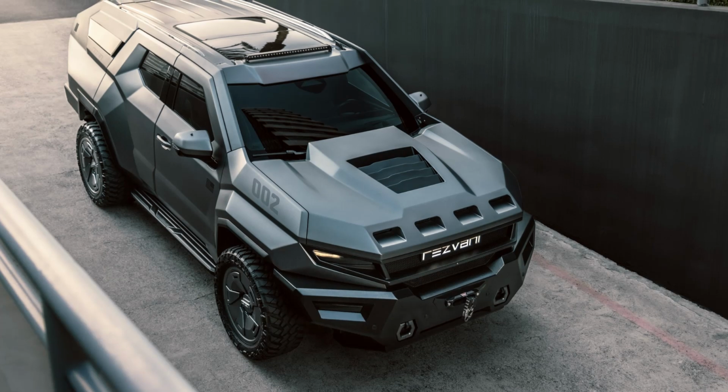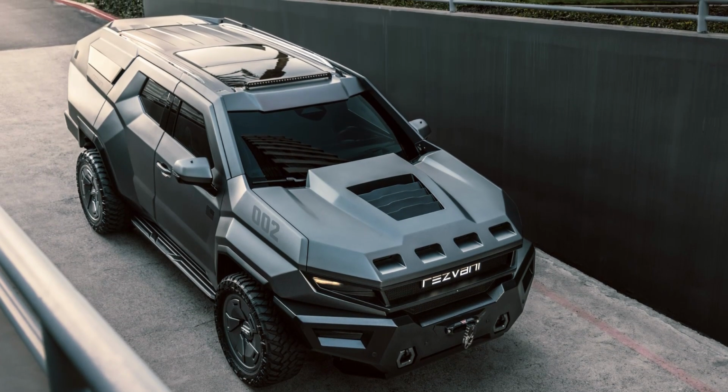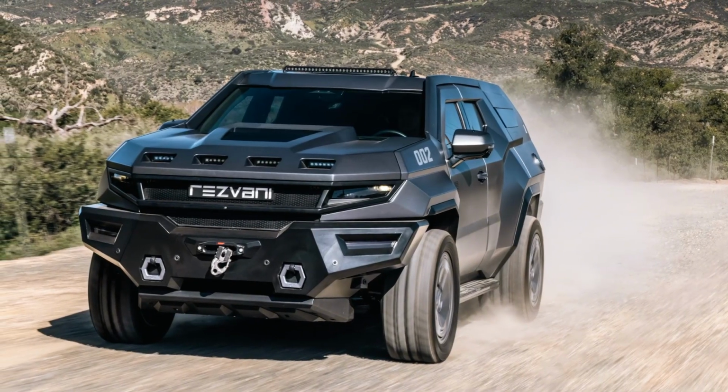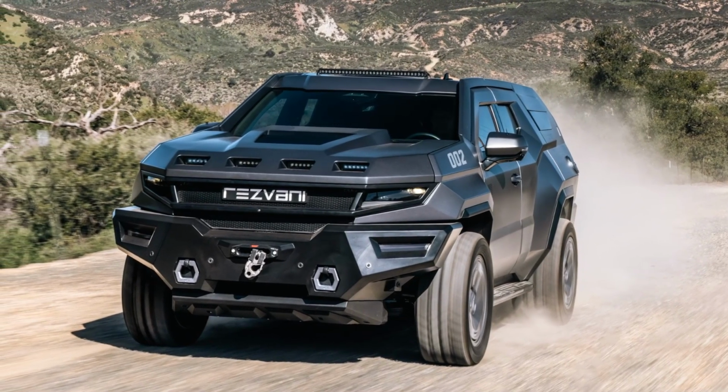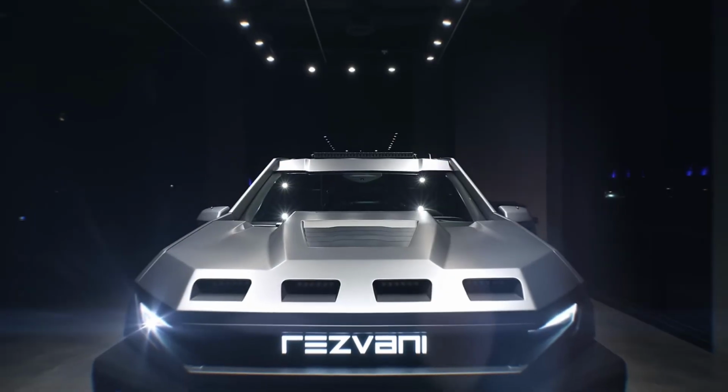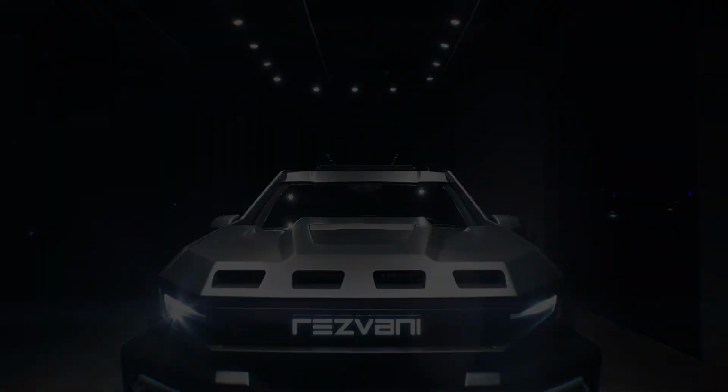Rvan Vengeance. Continuing the military theme, the Rvan Vengeance is the California automaker's first 3-row SUV. It uses the Cadillac Escalade as its base, and it offers options like bulletproof glass, electrified door handles, and even a pepper spray shooter. It starts at $249,000.